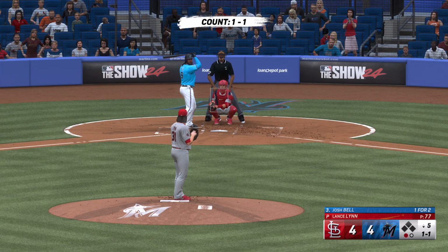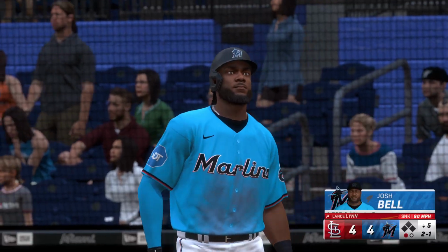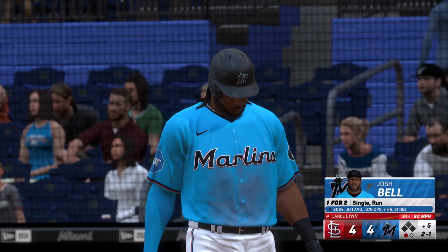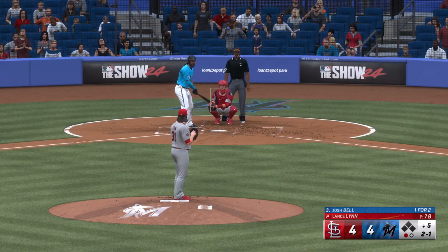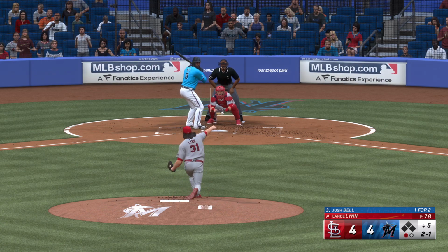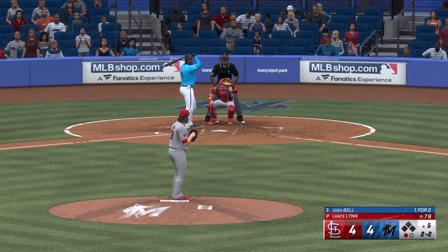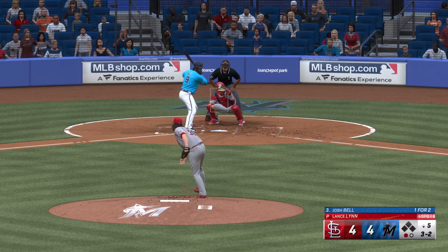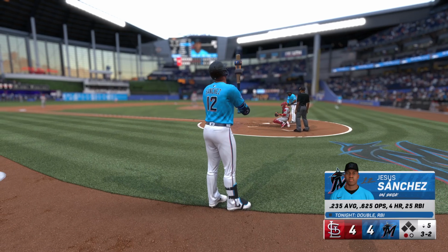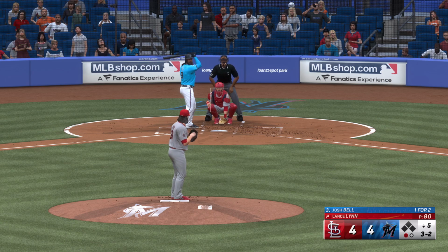Here's Josh Bell. And another ball. Tied at 4. That one finds the zone, and the count's even at 2. 2 strikes. Just missed. Really good take, especially with 2 strikes. Jesus Sanchez up next. Bases empty, 1 away. Last half of inning number 5.